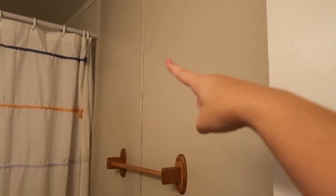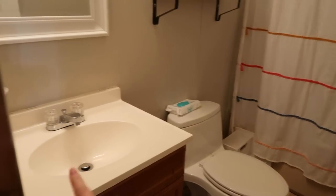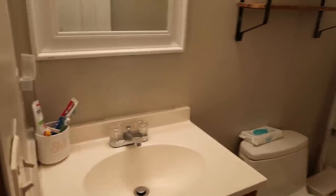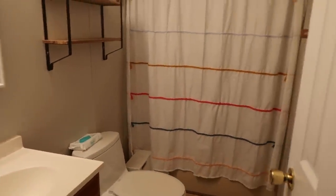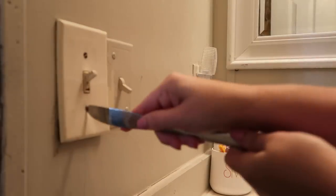So I have a pineapple mirror, my towel, all the decor on this shelf, as well as a wreath up here, the stuff that goes on the sink. I just brought their toothbrushes back in here because they had to brush their teeth last night, and then just some baby wipes on the back of the toilet. So I need to go ahead and get everything put back in this bathroom and get it all deep cleaned.